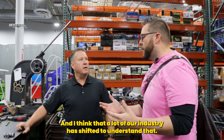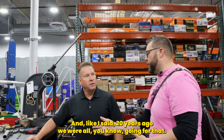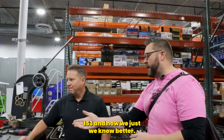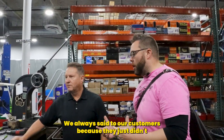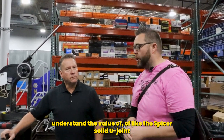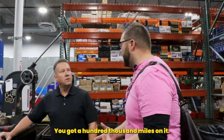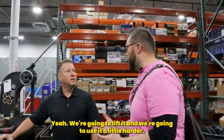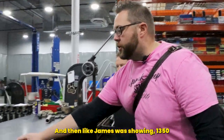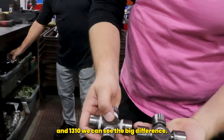I think a lot of our industry has shifted to understand that. Twenty years ago, we were all going for that 153, and now we know better. The talking point we always gave customers, because they didn't understand the value of the Spicer solid U-joint, is that it's what was stock in your Jeep. You got 100,000 miles on it. Yeah, we're going to lift it and use it a little harder, but you got 100,000 miles out of that U-joint. And like James was showing, 1350 and 1310, we can see the big difference.